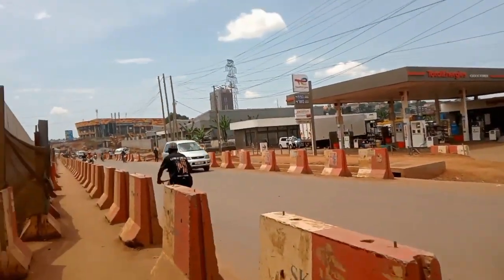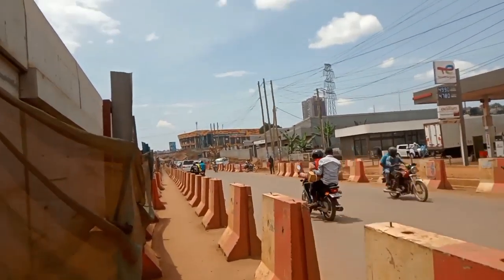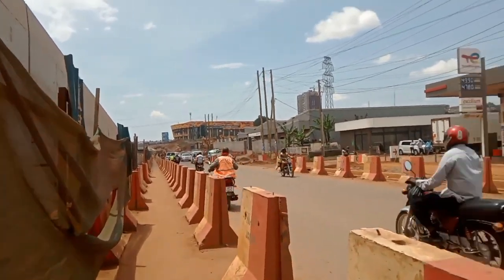Actually, on the other side, you can see the Arena Mall right here that I have already shown you. Anyway, bye bye.